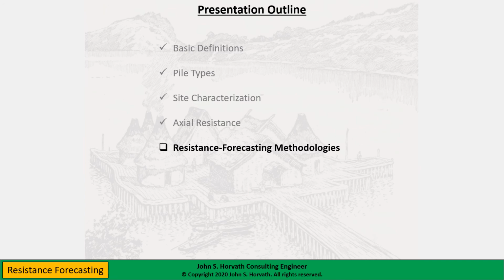Okay, I now want to talk about resistance forecasting methodologies. Now that we've talked about how we should calculate and forecast the resistance of tapered piles, now we'll talk about how it has been done to date in practice. And by the way, I like to use the term forecasting in lieu of prediction. I know that the term prediction is well established in civil and geotechnical and foundation engineering. I just think forecasting is a better term for prediction.